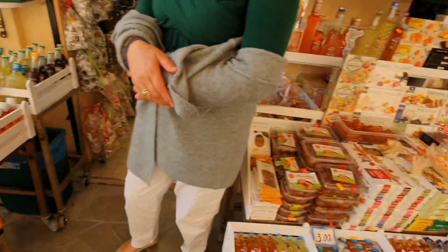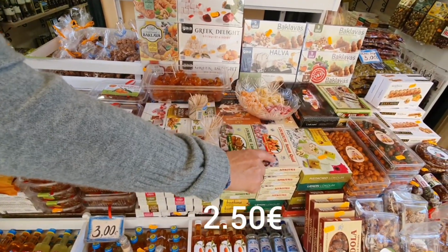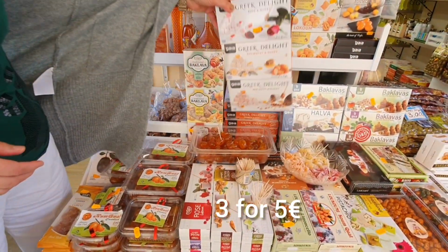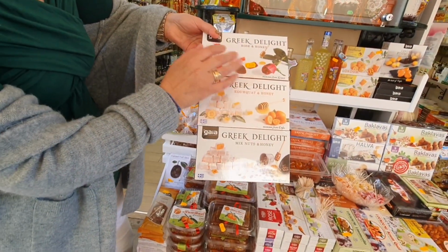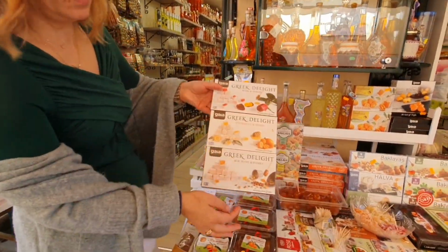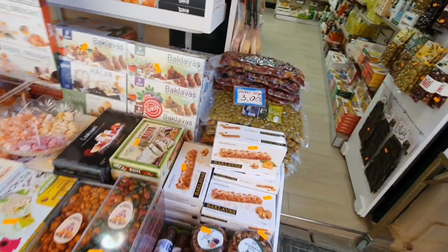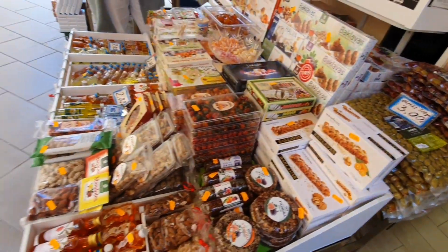Nice. How much is this? This is 2.50 euros. It's the same, original. You have three packets for 5 euros. All flavors, three, right? 5 euros. That's all flavors. The kumquat comes in different flavors, and the honey and the nut. Oh, and this olive. Olives, yes. Very good olives.